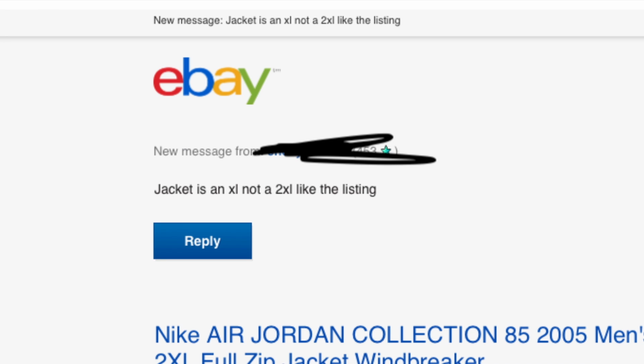So as you see this listing right here, this was a customer that was trying to haggle me, and I gave in because I wanted to move this item. This is from my other store, and I've been trying to move this for a long time, so I just decided to let it go. It sold for 45 bucks. I think 45 shipped. I forgot, but anyways, he got the jacket. Of course, I sent it fast. And this is what he sent me the next day. Well, the following hours after he got the jacket.